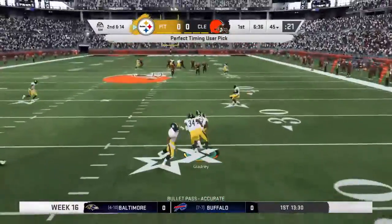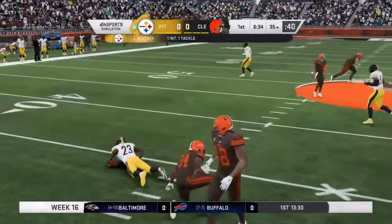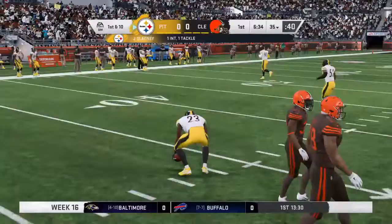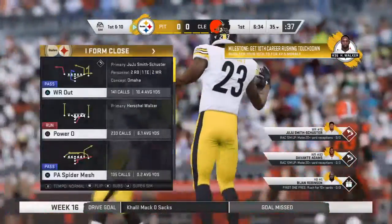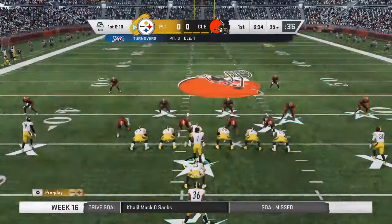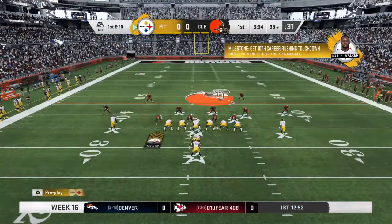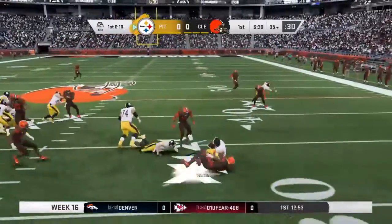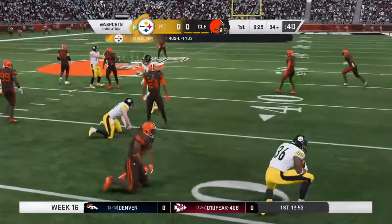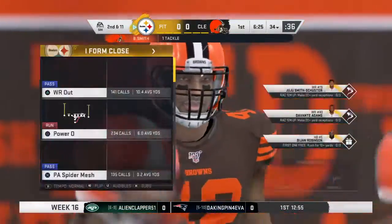Into heavy traffic, and it's intercepted. Picked off at the 25, and the return here is stopped at the 35-yard line. He's coming off a 3-interception performance last week, so certainly not how we wanted to start here. Not at all, but this is where a quarterback gets tested. This is where we find out what he has underneath that jersey, because he had a bad game last week. Can he shake off a bad start to this one and start to perform at the level he expects?